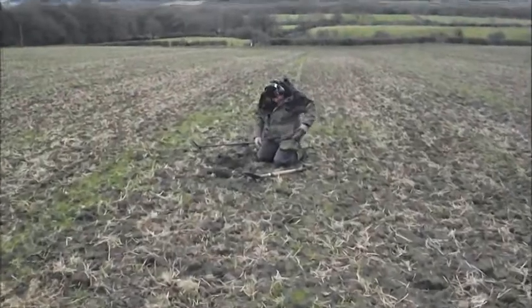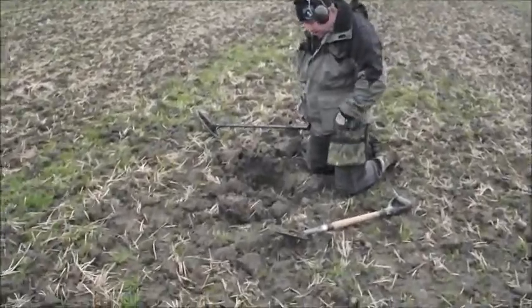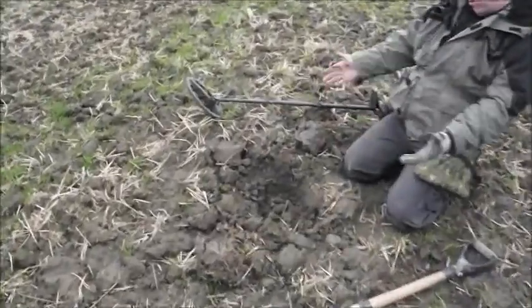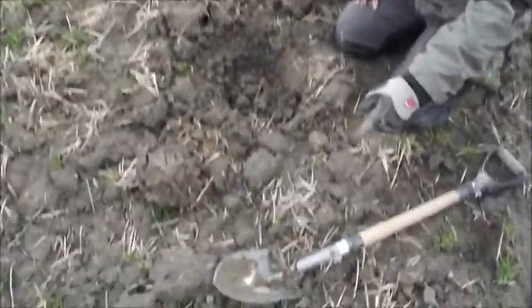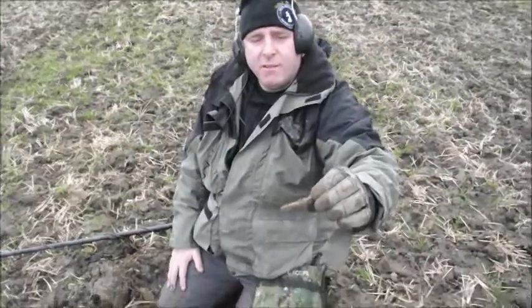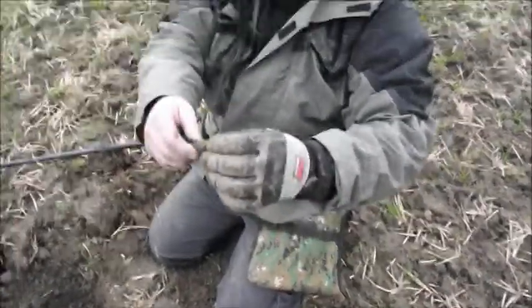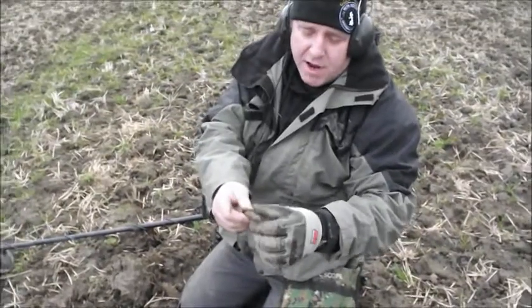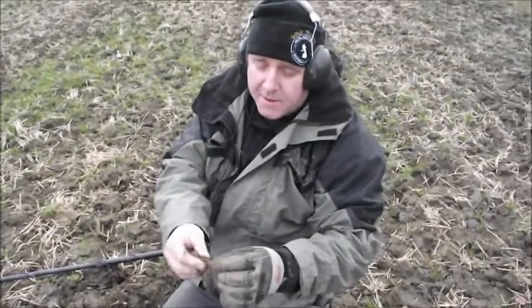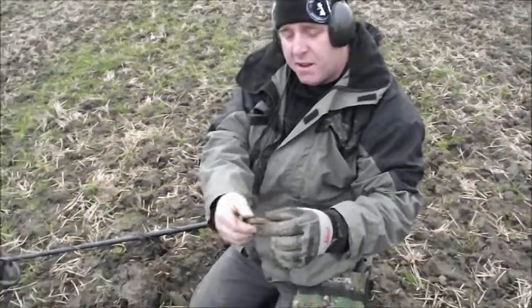Alright, let's go and have a look and see what Craig's up to. It looks as though he's actually on his way down to Australia. What did we find? Oh, I know what it is. It's rubbish. Yeah, a ferrous type of rubbish, of course. Yes, ferrous kind of rubbish, of course. It's probably off.